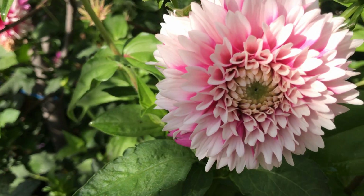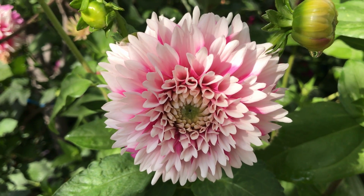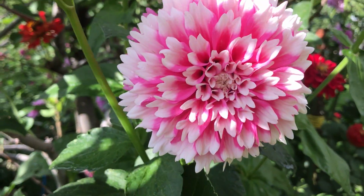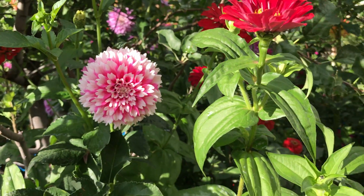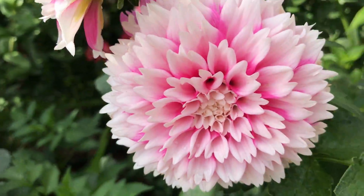And I never ordered this dahlia, so sometimes you order them and they come up as a surprise. It's one my mom likes a lot, so it's awesome for her.